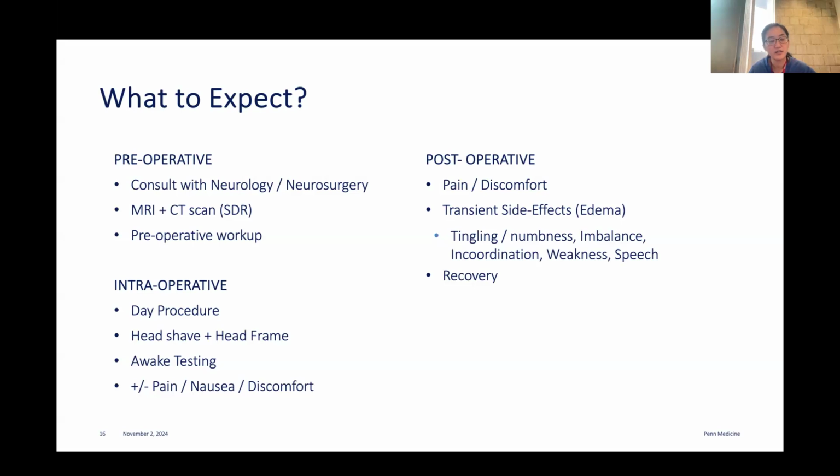Now, again, during the procedure, you are fully awake, so at any point you want to stop the treatment, we could do that. On the other hand, there are patients who say, I have very low threshold for pain, I don't even want to try it. Then we can talk about other options that are available for the treatment of tremor. And for all patients going through focused ultrasound treatment, they all undergo the same preoperative workup as any other surgical procedures. So again, on the day of procedure, it's outpatient.